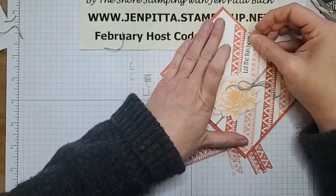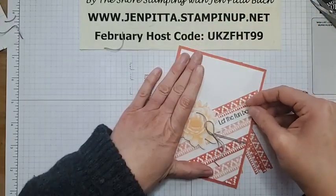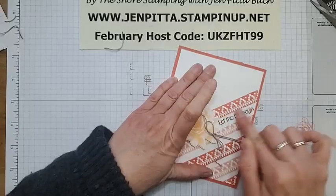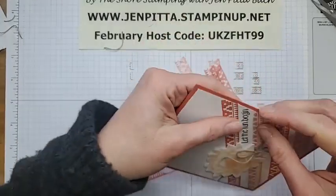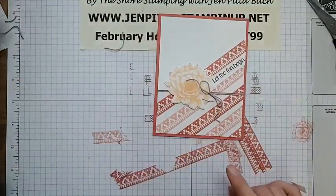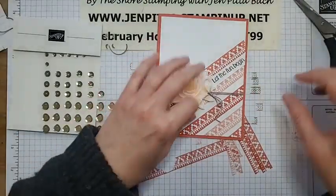All right, come on. Yeah, and now it wants to stick. Nope, you're not ready. There we go. That is the beauty of that liquid glue. You got a few minutes before it's too late. I kind of cut that a little weird, so I'll fix that in a second. But before I do that, let's add some more bling to this one.